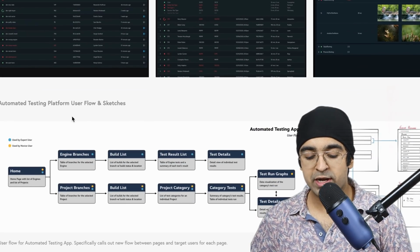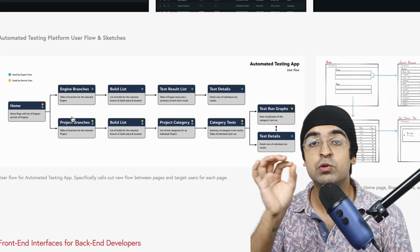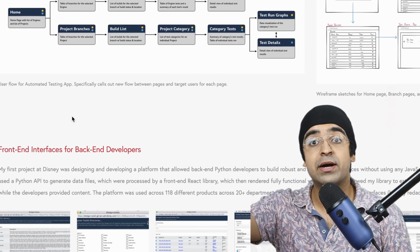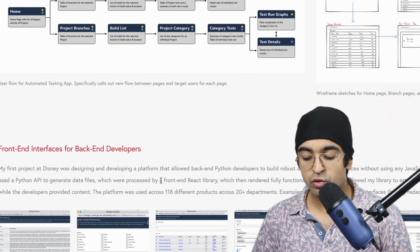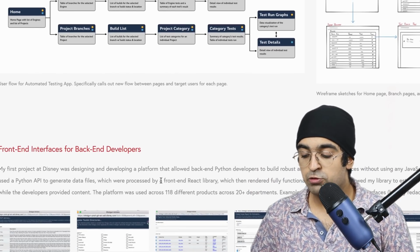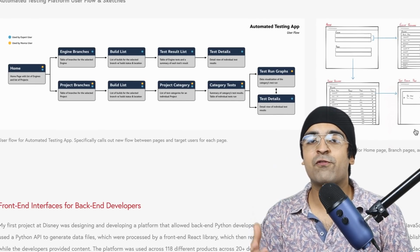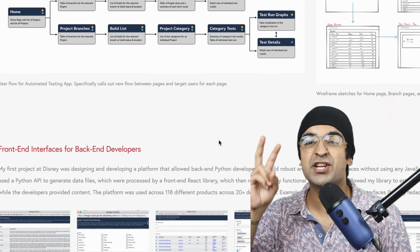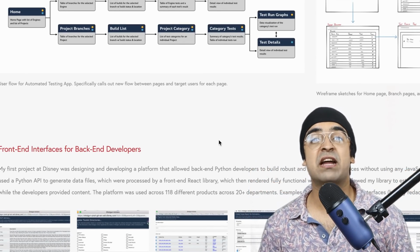If I go down a little more, you can see automation testing platform. He's shown user flows. He's shown the journeys of the user, how he'll go from one state to the other. He's also shown a bunch of wireframes, which look like very rough wireframes, but come out very well. Another portfolio where I don't see the entire design process just stuffed in.